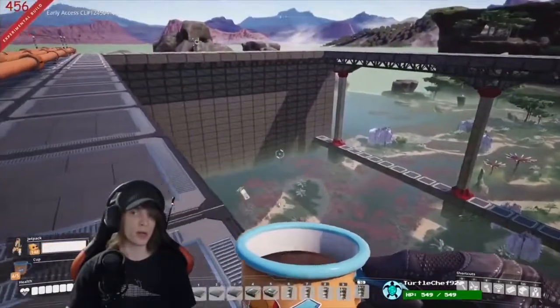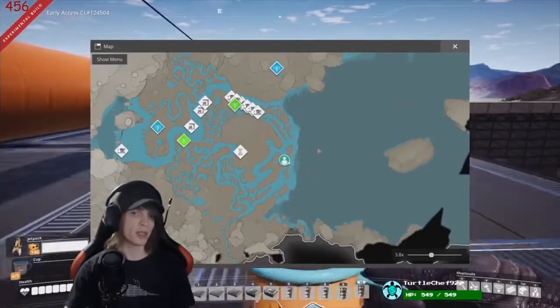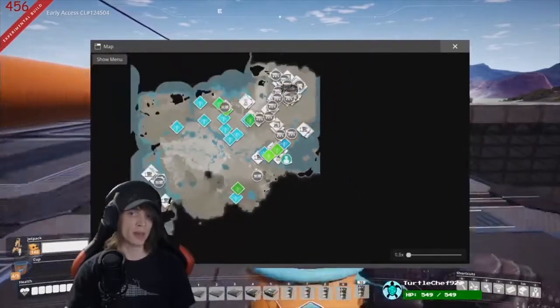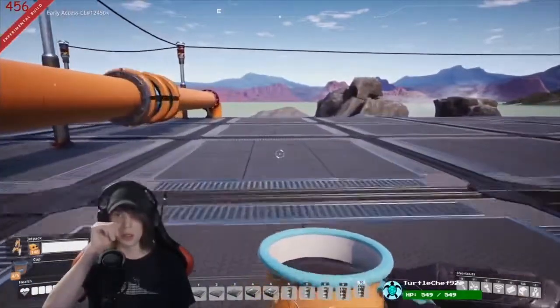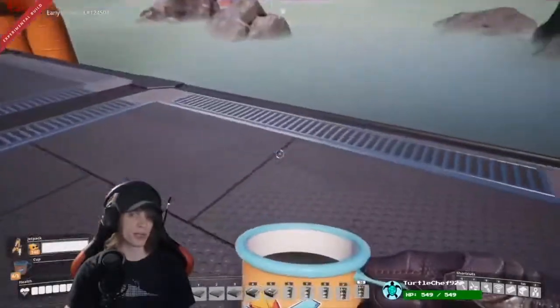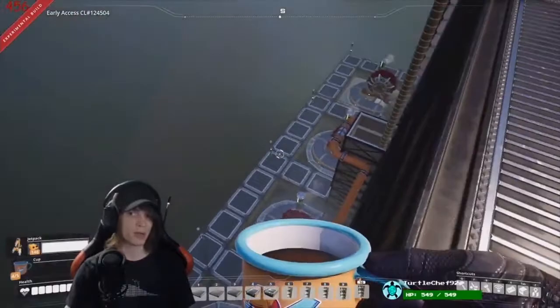We grab our water from the seashore, which is actually half the reason we did the aluminum factory here. This is the closest bauxite to my main base, and this bauxite is ridiculously close to the water. So I thought this would be a perfect spot for the aluminum factory, and it's turned out pretty good so far. Where we grab all of our water from.